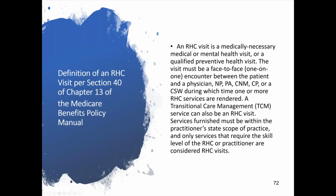So here's the definition of a visit. It's a face-to-face encounter between a physician, nurse practitioner, certified nurse midwife, certified clinical psychologist, or a CSW. The old term was LCSW, but a clinical social worker. The face-to-face encounter must be within the scope of practice and require the skill of that particular provider.